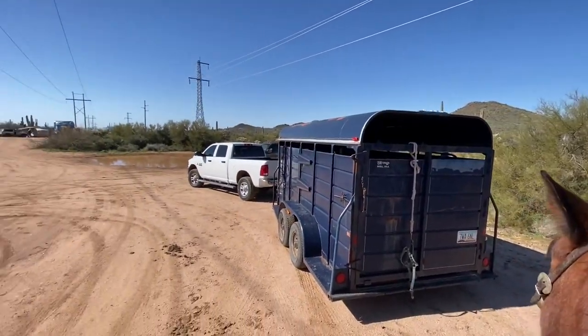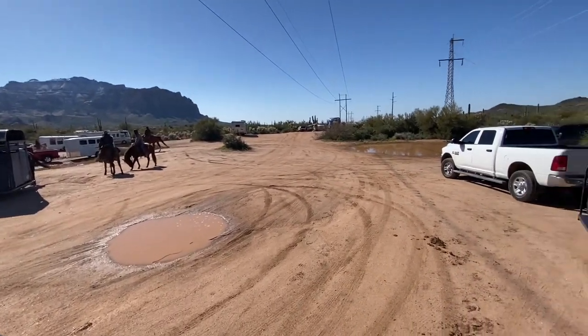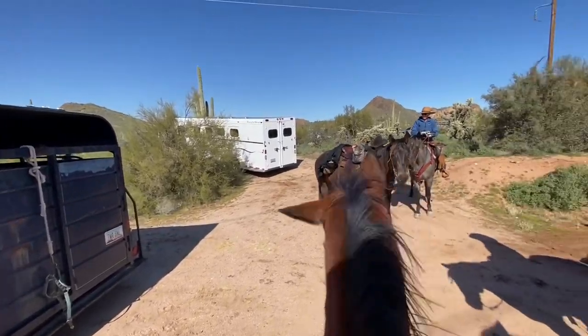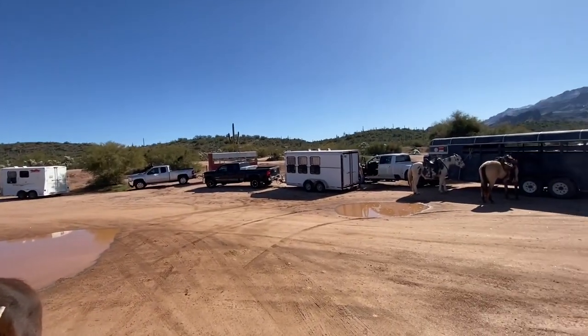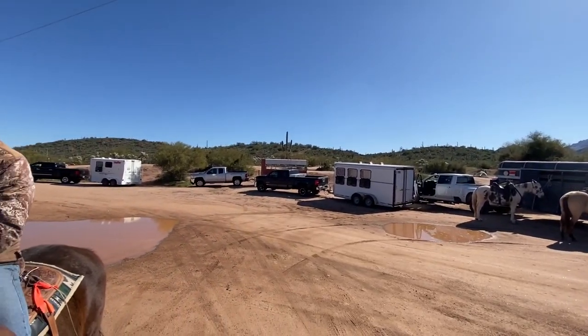Well, here we are. Welcome to the Gravel Pit. It's not a fancy place to park, but a lot of people park here. That's my friends. Just a big open space. Taking off shortly for the White Highway.